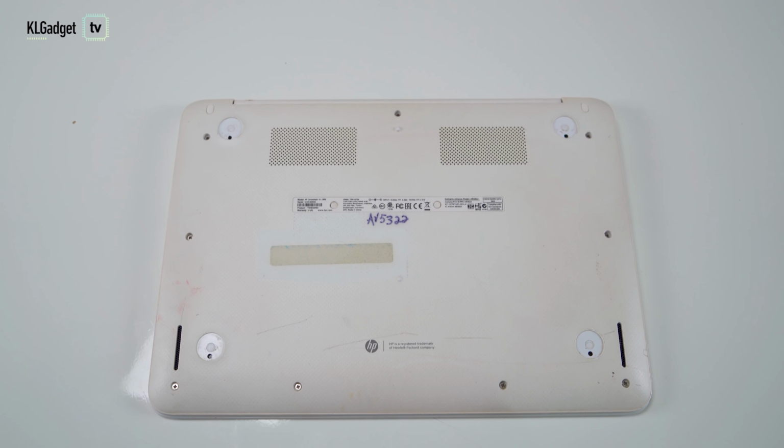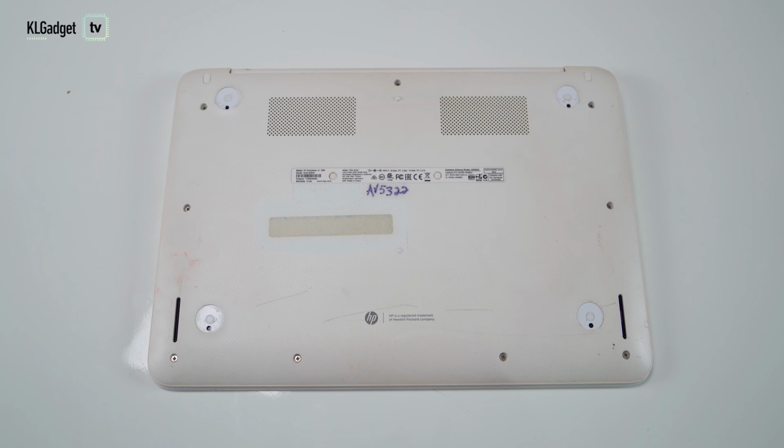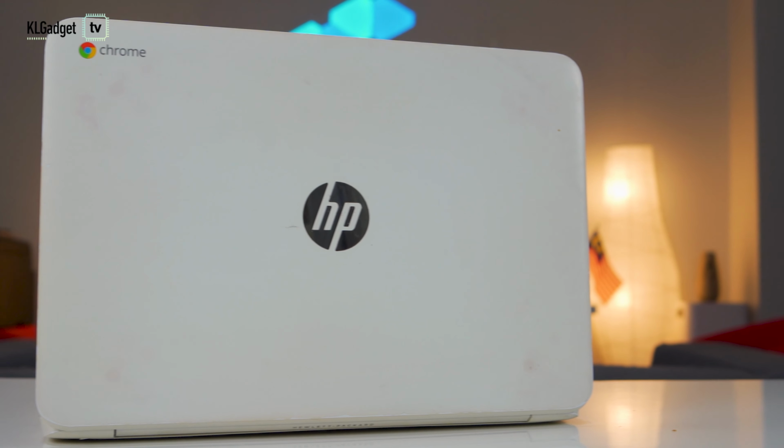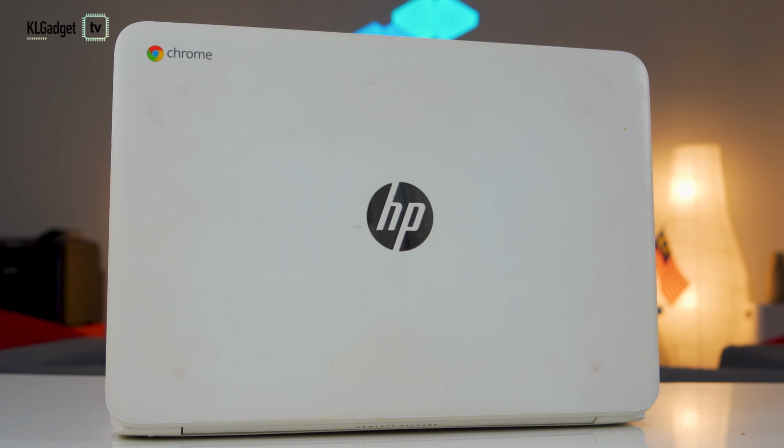Like I mentioned earlier, you get all these missing rubber feet, which I kind of hope that the seller would have just included, because if you were to buy one, a set would cost like 10 ringgit. It's not expensive at all. And even on the top of the chassis, you can see that there are obvious dirt marks right over here, which has not been refurbished really well. So this is something that I was kind of disappointed in terms of the refurbished quality.